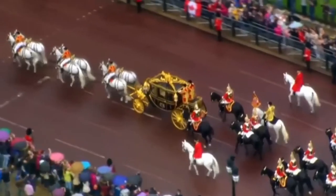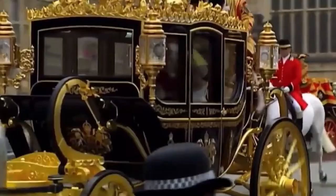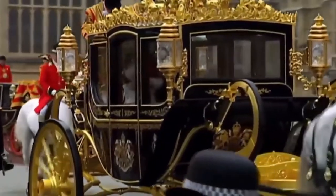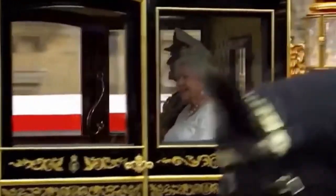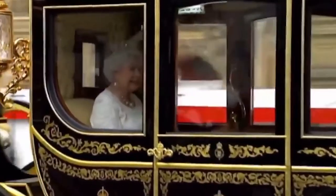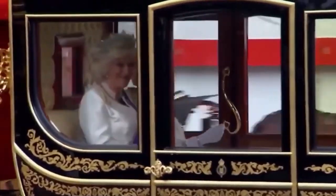All in all, it took nearly a decade and the combined efforts of 50 craftsmen to complete the coach and ship it to the UK, missing the Queen's 80th birthday by 8 years. But the final result is truly extraordinary.